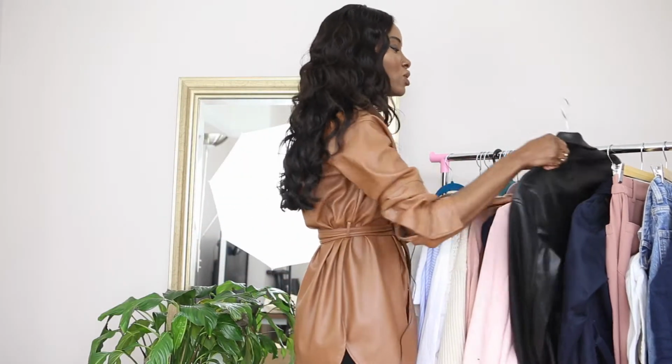So moving on from blazers, I'm going to be talking about leather. Should I call this one a jacket? Yes, like a leather shirt. I love it at this time of year. I do use them a lot in spring and come fall. It's just amazing. You just put it on with a pair of jeans, like skinny. I do often like it with my skinny jeans or leggings. Honestly, it just gives you the warmth that you need.